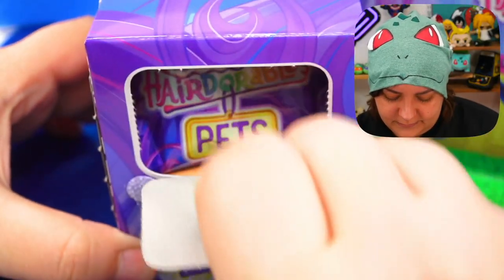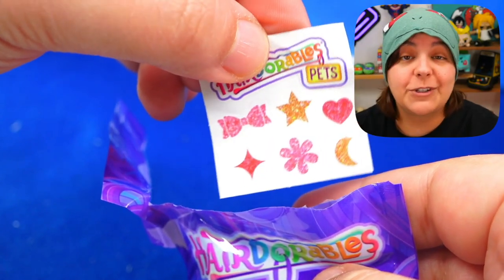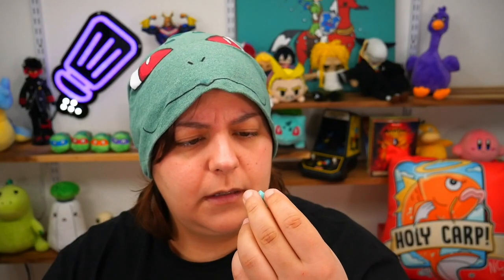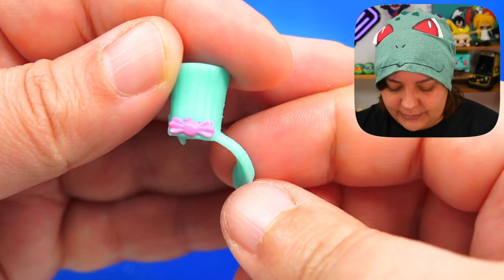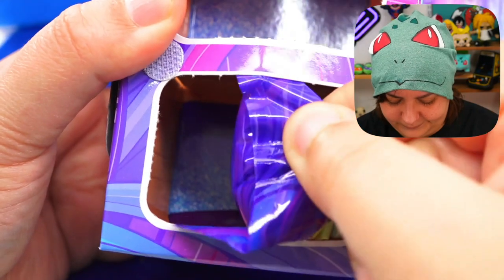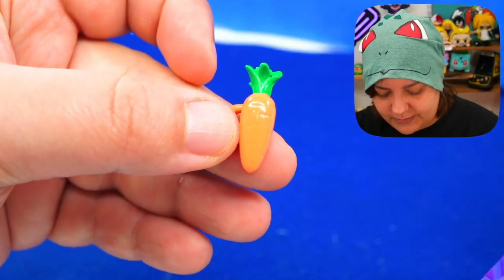Compartment number 1. And stickers, which are exactly the same. And what are you? What the heck? I'm going to guess this is a tiny hat and we just kind of wrap it around one of the ears, I think. Number 2. Another sticker picture, brush, and a carrot. Okay, so I'm guessing we're getting a bunny.